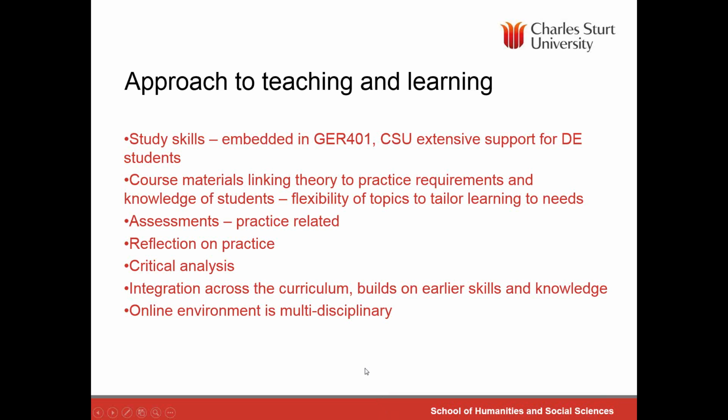So, a little bit about our approach to teaching and learning in this course. As I mentioned before, study skills are embedded in GER 401. CSU also provides extensive support for DE students, particularly through our study skills specialist, who can provide flexible support either on a direct one-to-one basis, or through online forums that we organise within the subject. And so there's extensive support for DE students.